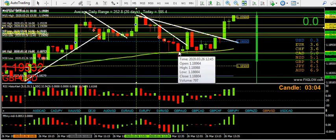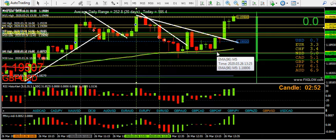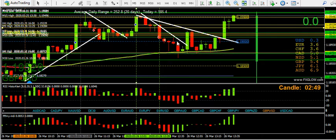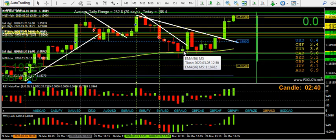It's just gone quarter to 11 in the morning in the UK, and I'll try to explain why I took it. Firstly, we're above the hourly 8 EMA and it's green. We've got this reversal here: high, low, lower high, lower low, low, high, inside bar so we don't count it, higher low, higher high, and close. That's that level there, the high of that candle there.